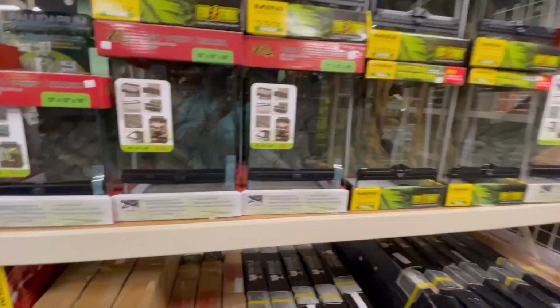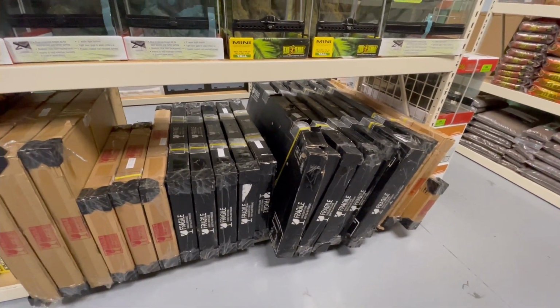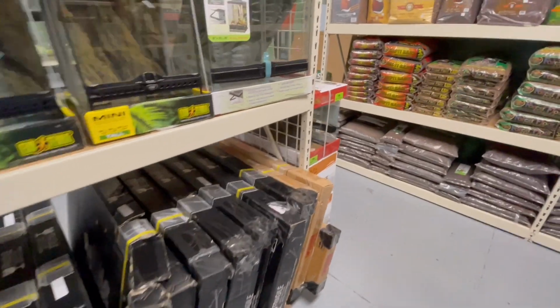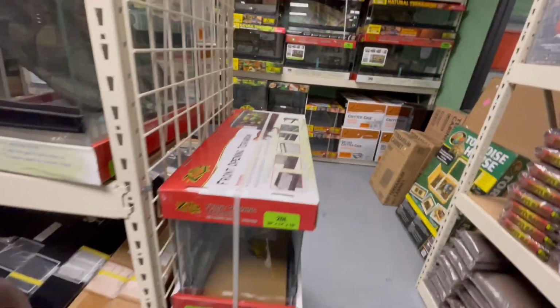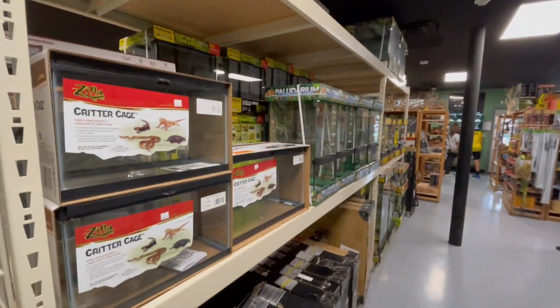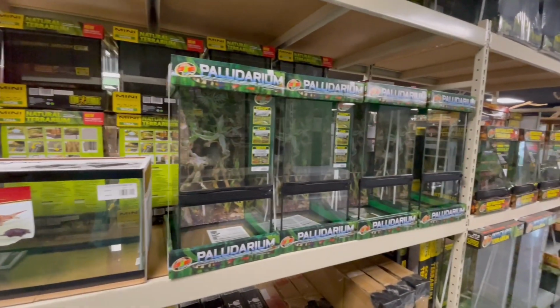They even have PVC enclosures. They got a 4x2x2 as well as a little bit smaller. So instead of ordering online, you can come here and price compare and look and see what they got. Talk to the staff, pick out an animal, and get well on your way. Some more cages and paludariums.